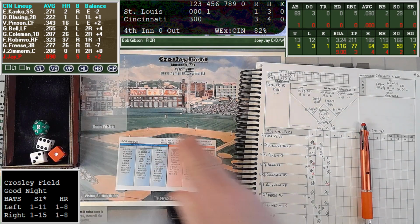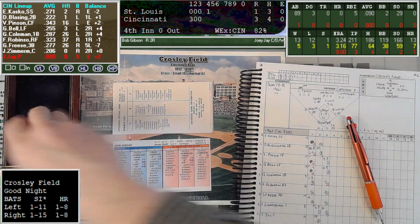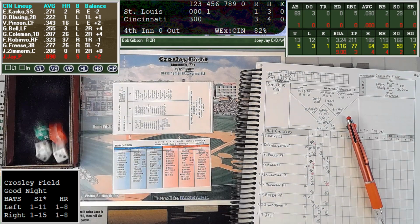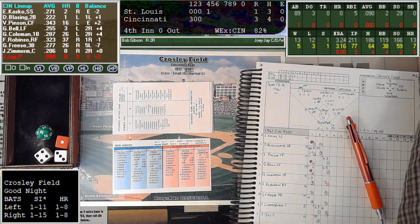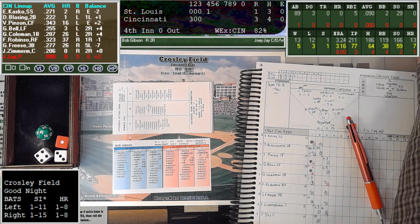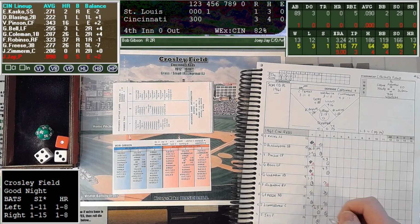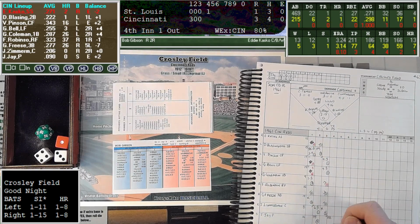Bob Gibson takes the mound for his fourth inning of work. Joey J flied out in his first at bat of the game. That's a 1-7, and that's another fly out as he lifts it to center field this time. Now just a second, I hit the wrong button. Good thing for the undo last play, so we will do that. And let's try a 1-7 this time. So that's hit out to Warwick in center field, not very hard. And Warwick will retire Joey J for the second time today, 1 away.